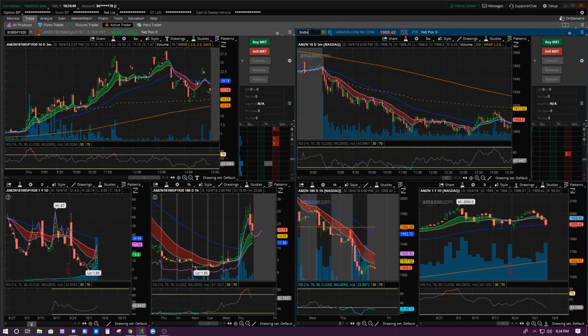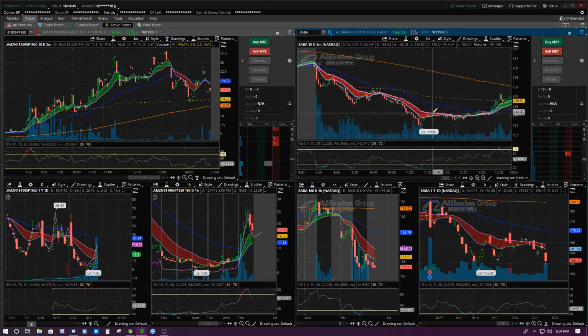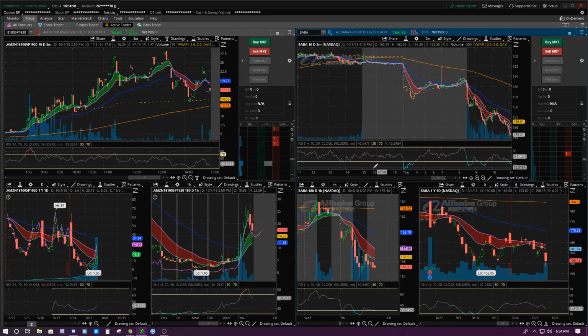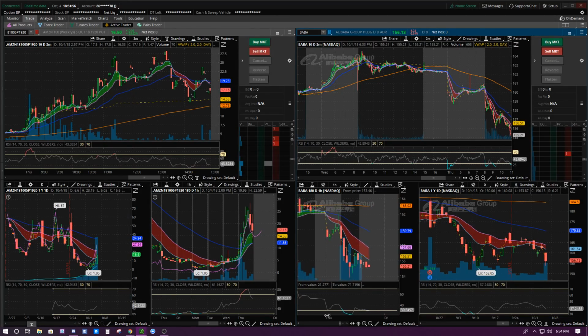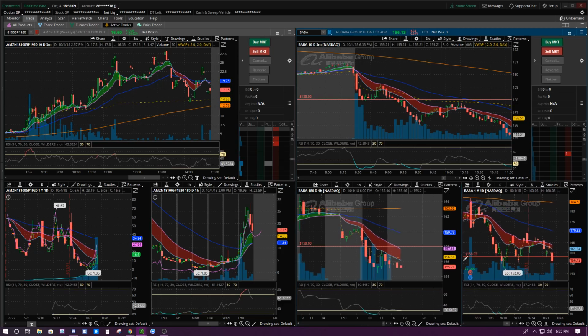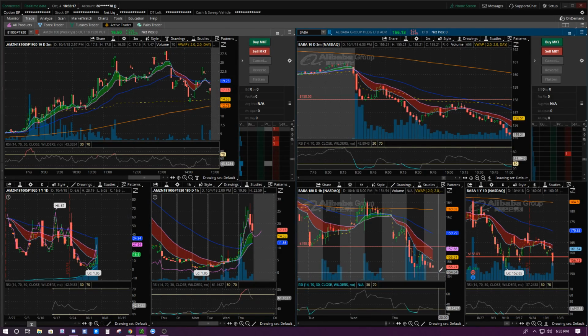So then you had Baba. Here was a good trade. It came down and was holding that level for a good amount of time. It couldn't break, but look what that is. It had resistance support right there. So that's kind of what we saw.